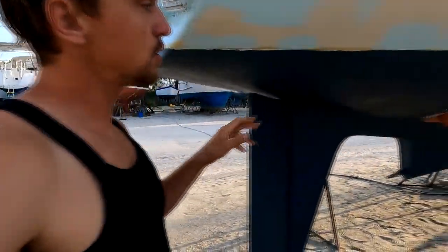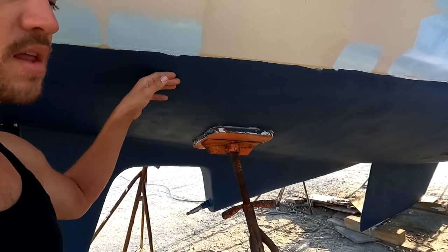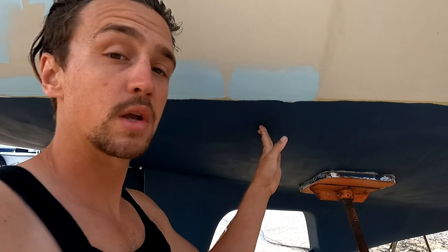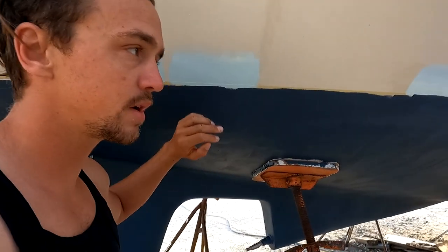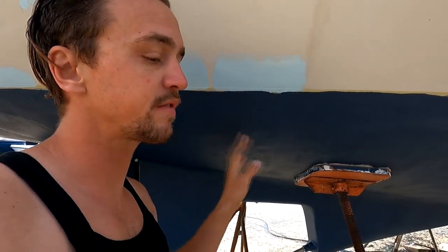Three layers on the keel that are in sequence or series of white, gray, white. That way you can see layers if you start to go through your bottom paint. And now what you can see over the bottom right now is actually the final color. I'm gonna add a couple more coats, but this is the final layer.